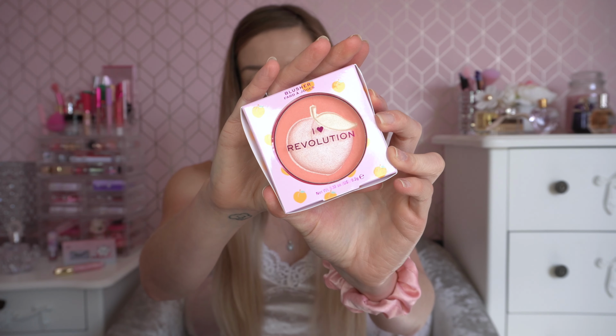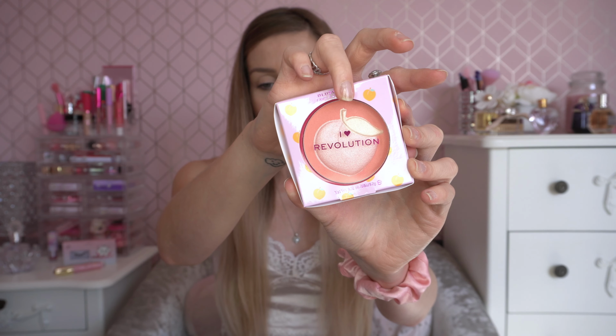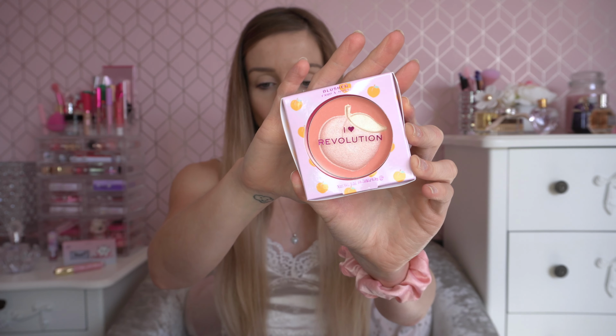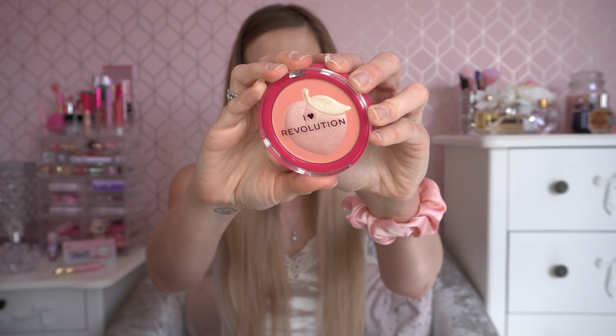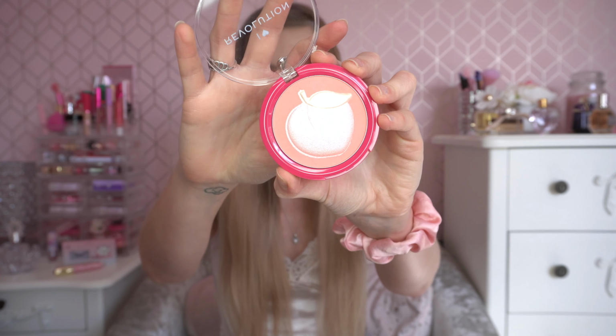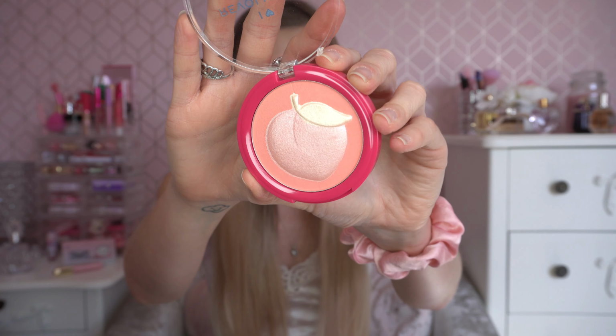The first item I've picked out is this peach blusher. I haven't actually tried one of these before. I think I have had the strawberry one in the past and it was really lovely. The tone of the peach shade there is actually reminding me of the NARS Orgasm blusher, so I'm very excited about that. That's what it looks like when you open the box. It's a single pan like this and it's got really nice packaging actually, and look at that. That's absolutely beautiful. I love it.